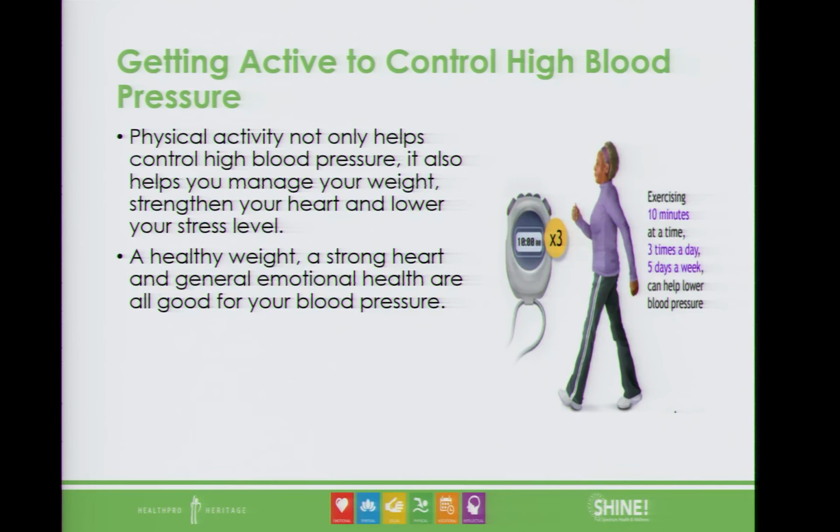This gives a good example. It says exercising 10 minutes at a time, 3 times a day, 5 days a week can lower your blood pressure. That's all you would need to do.